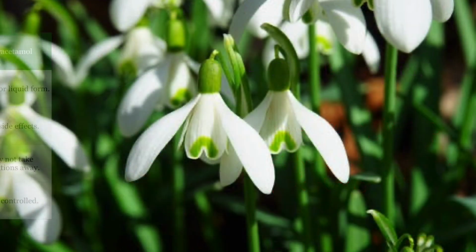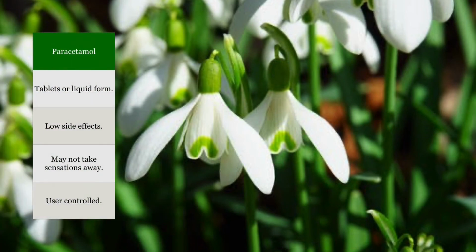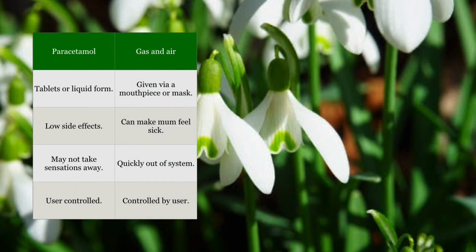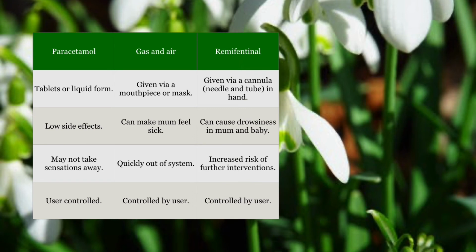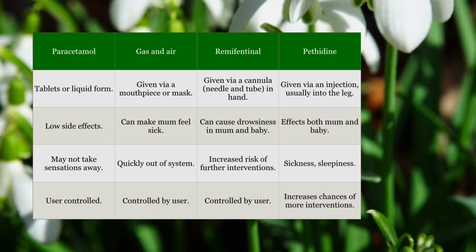So here's a bit of a recap of the drugs you can take in labour. There's paracetamol, there's Gas and Air or Entonox, there's Remifentanil, there's pethidine, and there's epidural. There might be other drugs in your local trust that are being used or trialled, so it's worth speaking to your healthcare professional to see what other options might be available to you.